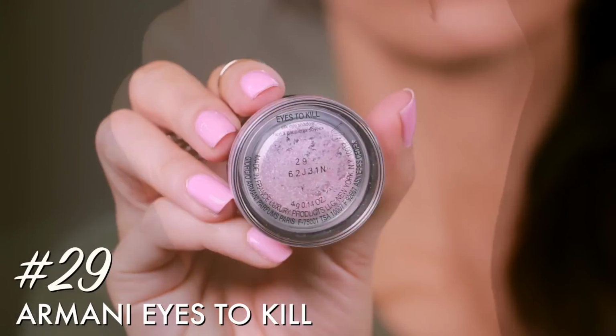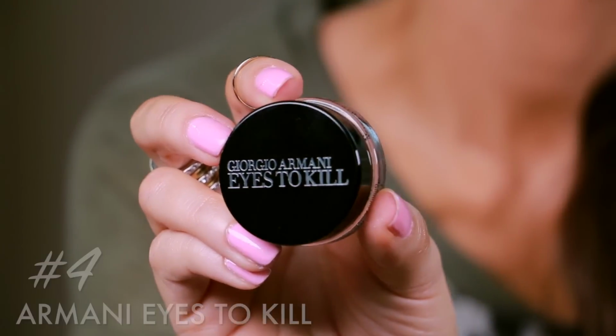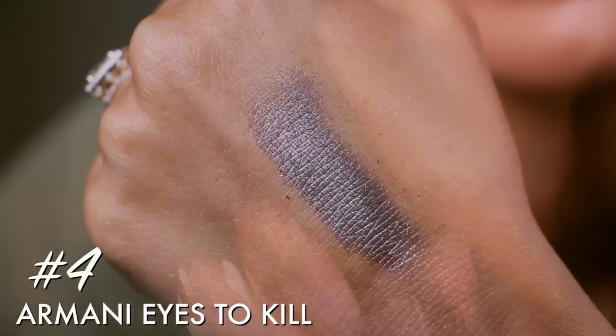I have two of the Eyes to Kill, number 29 and number 4, and they are beautiful. These are from Armani, but they're so expensive. Just don't even waste your money. Just go and get the L'Oreal ones. They are just as good and just as smooth and just as long wearing, and they have a great color selection. I have not used a shimmery black in a very, very long time.